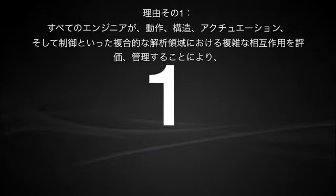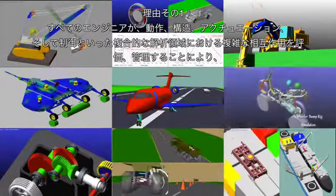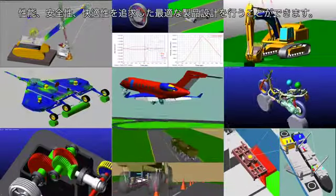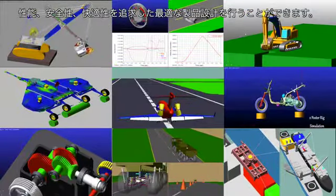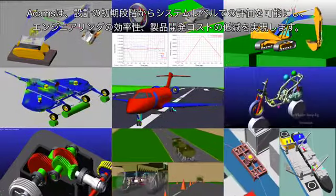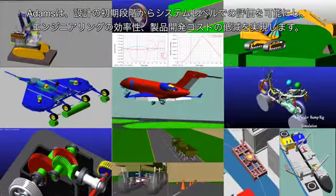Reason 1. Every engineer can evaluate and manage the complex interactions between disciplines, including motion, structures, actuation, and controls, to better optimize their product design for performance, safety, and comfort. Adams improves engineering efficiency and reduces product development costs by enabling early system-level design validation.